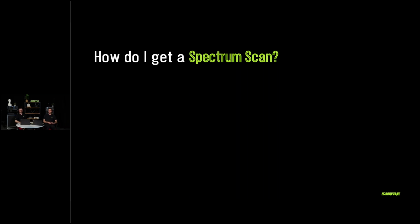So once you've looked at your regulatory body to find out which of this spectrum is available, you can then look at more specific detail in your actual location. What is there in terms of noise, and how clean is the spectrum that I'm looking at? If you already own a Shure receiver, you can use that to run a scan. With a bit of our software called Wireless Workbench, you can take your receiver and it can monitor the environment in which it's sitting and print you out a nice little graph.